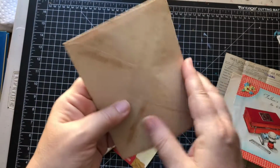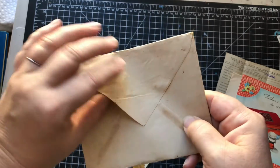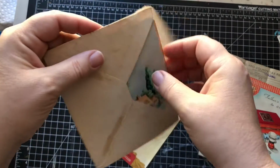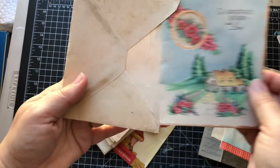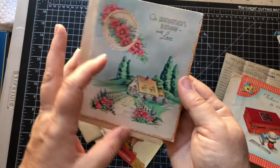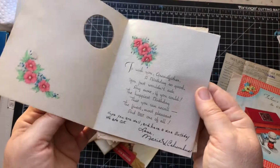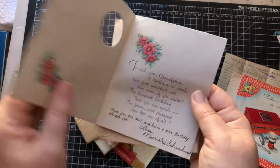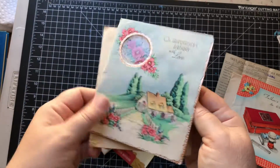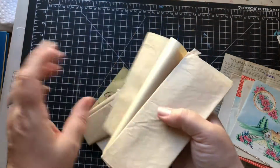1941. I wonder, the paper just feels so different from that time. They must have had a higher cotton content or something. On grandfather's birthday with love. That is so cute. I love the little window here. Fun.